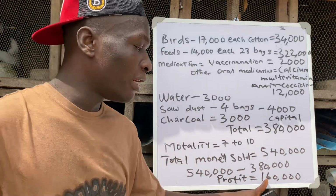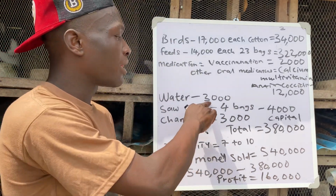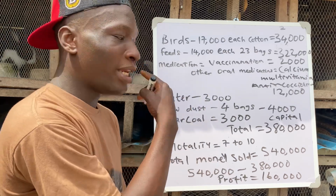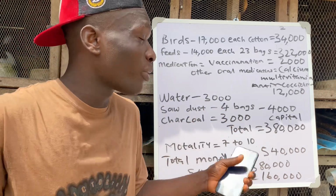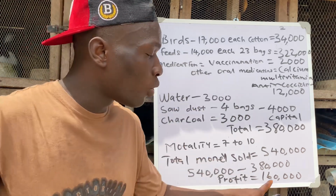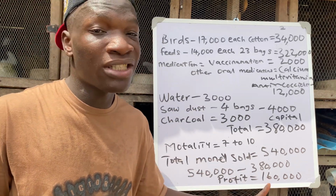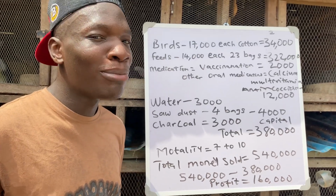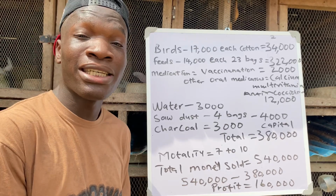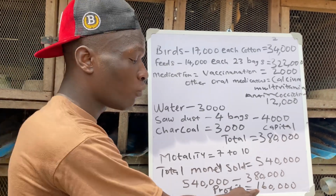It might be more than this, especially maybe if you are not buying water, and also this sawdust might even be less, depends, but we just did it like more. So 160k is going to be your profit after like 2 months. So tell me, is farming not profitable? Yes, keeping 100 broiler chicks after 2 months, you're having a profit of 160k.